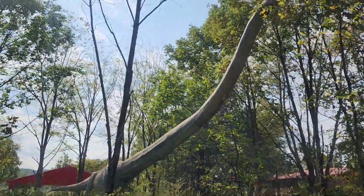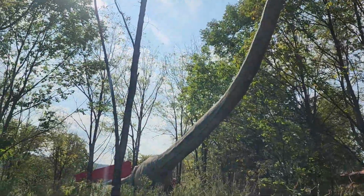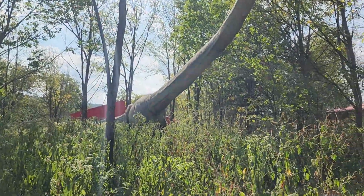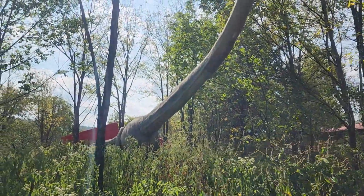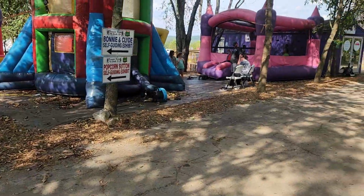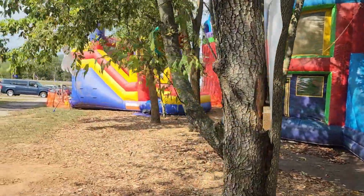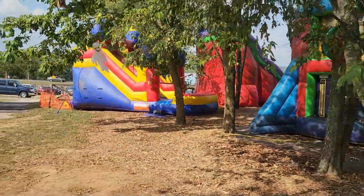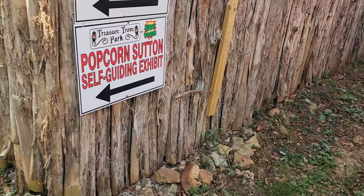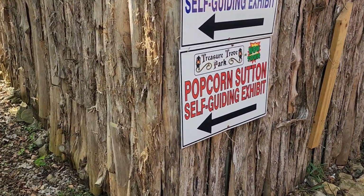Now, if you had a neck as long as that thing, and you said you had a neck pain, that's a lot of pain, because that's a very long neck. Wow. We've got a playground area over there for the kids too, a lot of inflatables. We're definitely going to be checking out the Bonnie and Clyde exhibit. Apparently they've also got a Popcorn Sutton exhibit as well.